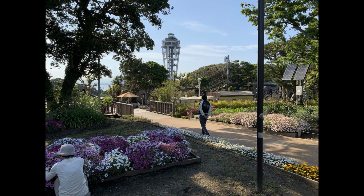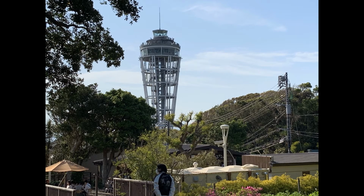And so in my book they're talking about, hey, this is going to be torn down any day now, and they're going to build a new one to replace it. So this is the new one. The Enoshima Sea Candle really is a beautiful work of art. It's interesting how it's inverted.